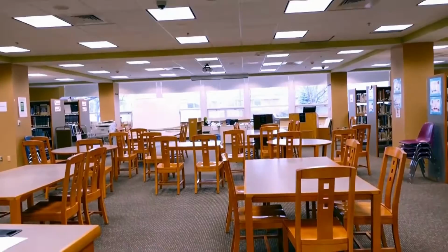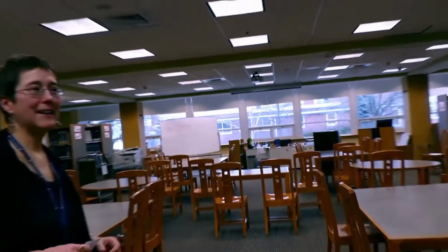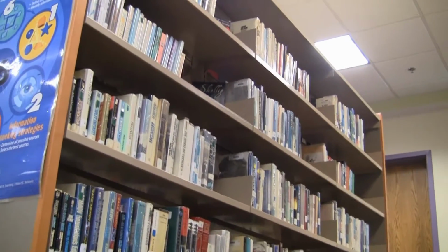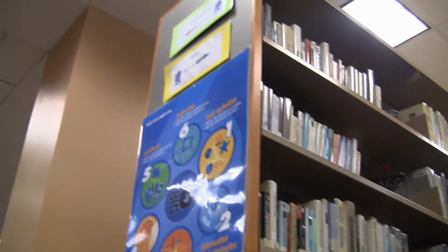You'll also notice that we can't pull our shades up all the way to the top because of just the nature of the shades. So it's a pretty static environment in here. It's what you see is what you get. It's not very 21st century. It's not very conducive to 21st century learning or our upcoming BYOD initiative. So it would just be a big win-win situation if we get to transform this library into a learning commons.